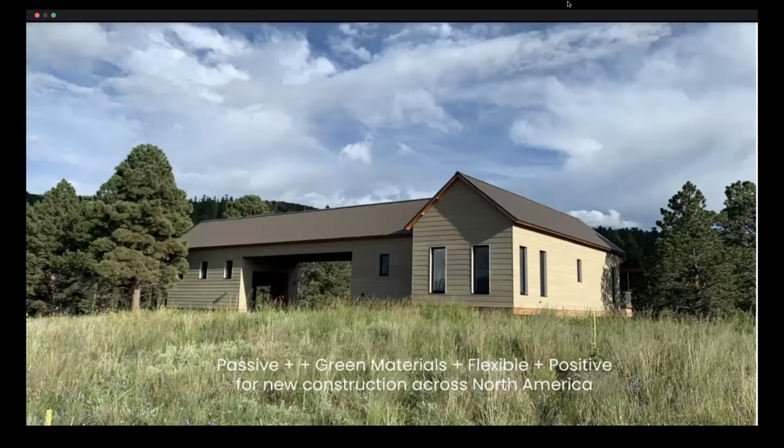This is a beautiful example of that envelope disappearing behind the finishes selected, and it can really be flexible in approach and presentation. So it can fit into rural, urban, you name it. We're designed to do infill as well as off-grid construction.